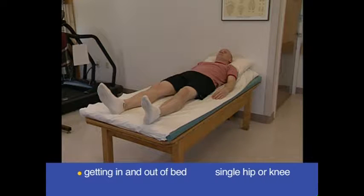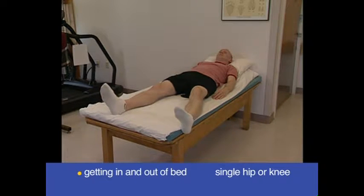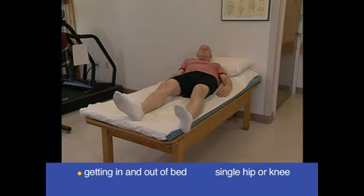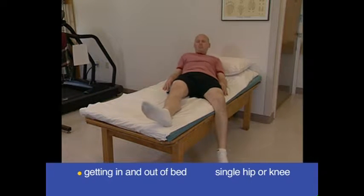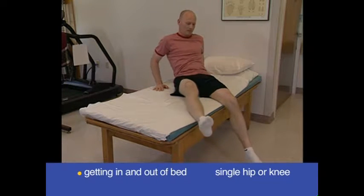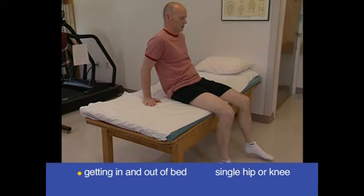In order to get out of the bed toward the operated side on the left here, you move your operated leg to the outside of the bed. Then you move the good leg toward the operated side. Shift your shoulders diagonally to start to work your way out of the bed. Keep with that maneuver. Shift the operated leg, then the opposite leg, then the shoulders. Start to come up on your elbows and square up to the edge of the bed. When you get to the edge of the bed, lean back to keep your hip from bending too far.